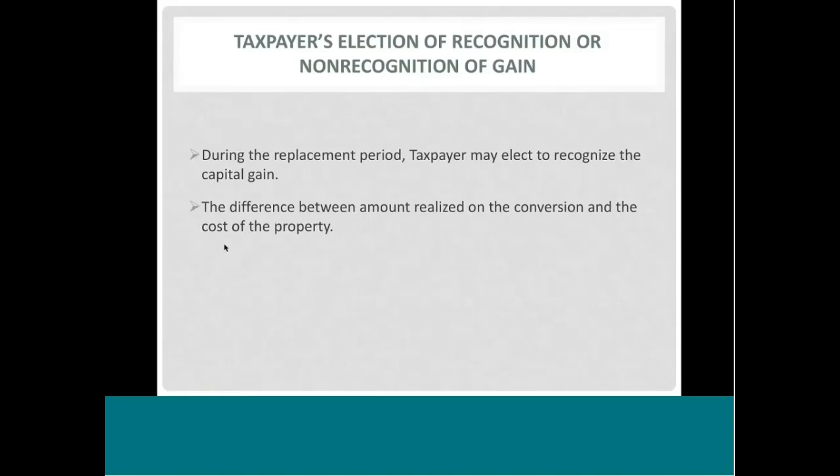Another distinction between 1033 exchange and 1031 exchange is that for a 1033 exchange, you can actually decide if you want to do any tax-deferred exchange or not during the replacement period. So during the replacement period, if you do not tell the government that you want to realize the gain, in other words, if you don't tell the government you want to pay tax on it, the government assumes you want to defer the tax on the capital gain. Okay, so you have a very long period of time in which to decide if you want to pay tax on the capital gain or you want to defer your capital gain. So you got plenty of time.